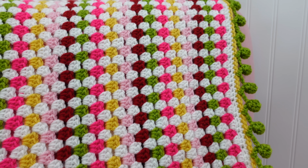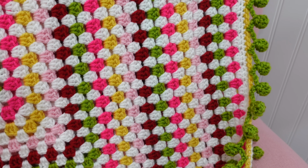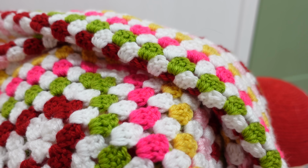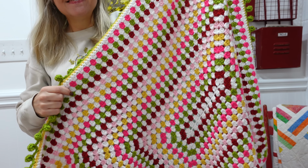I alternated each one of the colors with white because I wanted to keep this really bright and cheerful, and I think it turned out perfect. And there was no rhyme or reason to the alternating colors. I just did what felt great and what I think looked best.